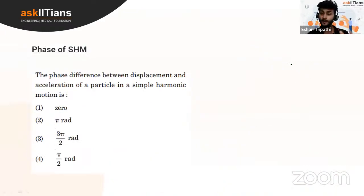Another common concept that can be used is the phase of SHM concept. Let's see very quickly what it is. What is phase? Do you guys know? Astronaut, can you answer, Himanshu? What actually is the phase of SHM? What does it mean?